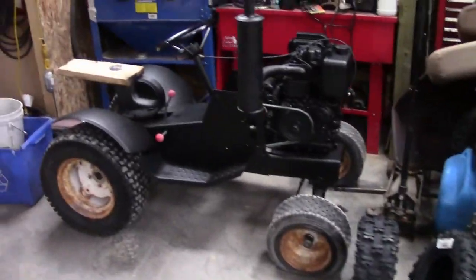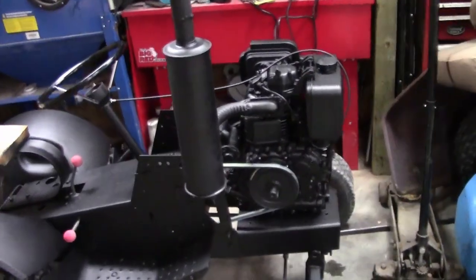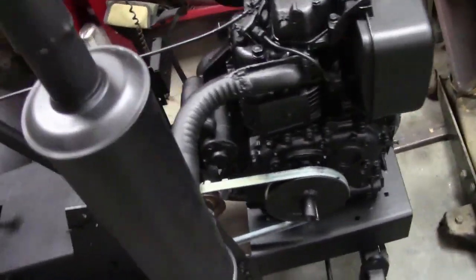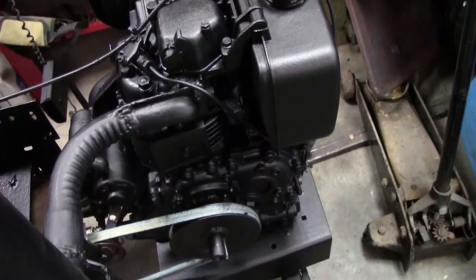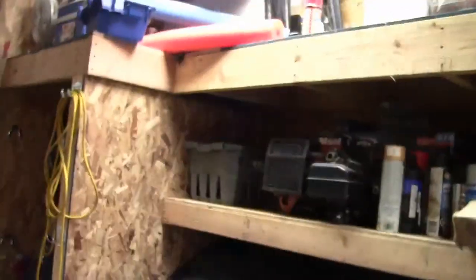So anyway, I'm going to do a dirty cold start on this thing because I want to bake on that paint. And if it's going to be like last time, I have a feeling this thing's going to be a bitch to start. I'll probably have to take out the booster battery.